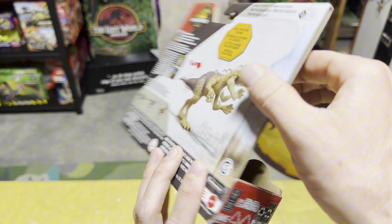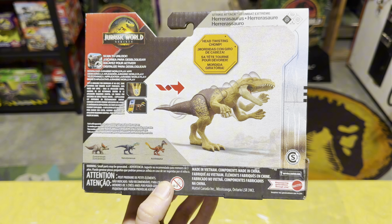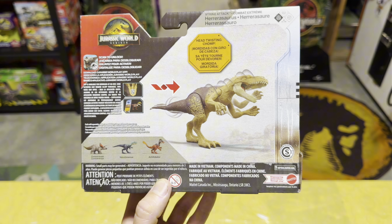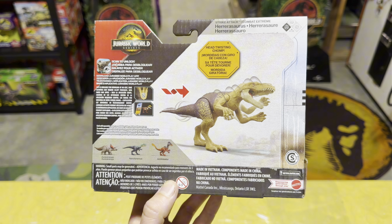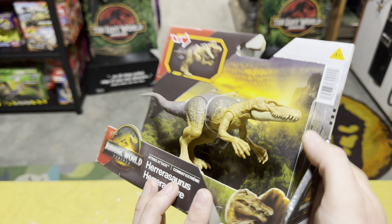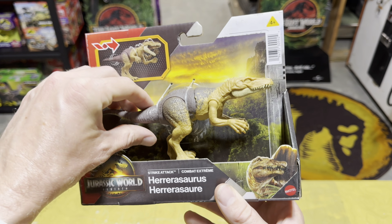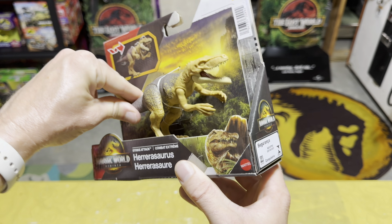Now when we look at the back of the box, we get another good look at our Herrerasaurus and its head twisting chomp, which is actually a little bit unique, and then of course advertisements for all of the figures that we have seen so far in today's video. But this is a little bit of a different attack feature, so you actually twist the tail to the side and get your Herrerasaurus biting either direction.